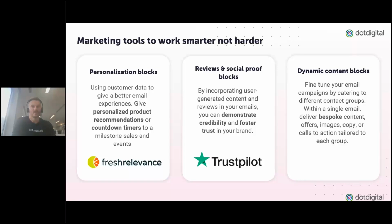And finally, we've got dynamic content, which I've mentioned a couple of times during this session, but dynamic content is all about you creating multiple different versions of an email from one single simple design. Long gone are the days where we had to create 4 or 5 different emails for our different sectors. We can create one email with our dynamic content blocks. This allows us to give bespoke content, bespoke offers, imagery, copy, even calls to action, all within a single email. And of course, Dotdigital is the platform to be able to do that with ease and with super effectiveness.